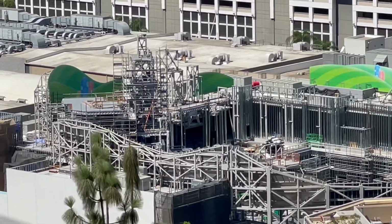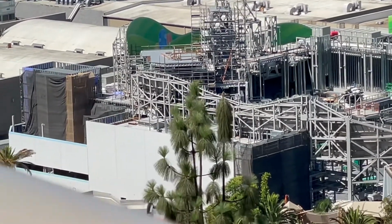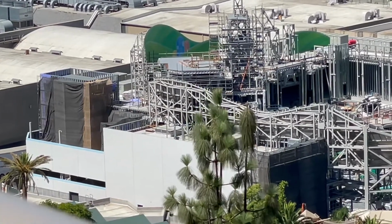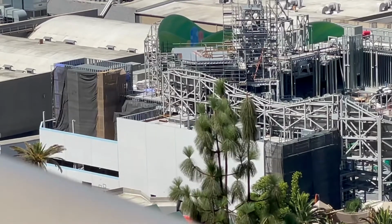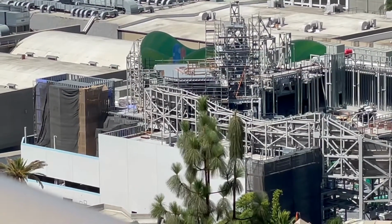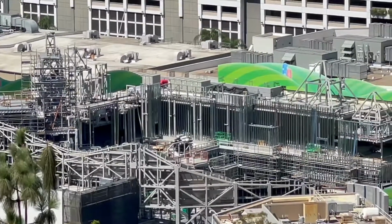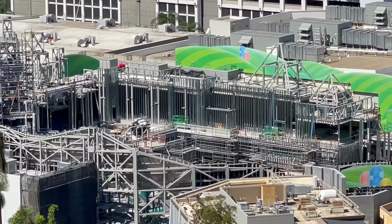Over there on Mount Beanpole, the whole thing's still covered in scaffolding, and that building is still finished, but nothing else is being touched there. It's still white, and the rest of that building is under some tarps and scaffolding. You see, they also have that sheeting right there, that steel work. So expect tarps to be coming over this area next, in the next couple of weeks.